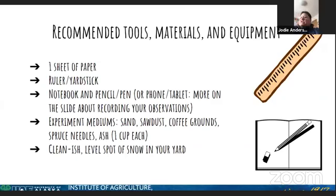So we were trying to figure out how to do this so that it was easier to set up than other things. What we decided on that's standardized is we're going to use one sheet of regular size notebook paper or printer paper. We all know it's 8.5 inches by 11 inches, so we're going to use those dimensions as our template to build our plots.